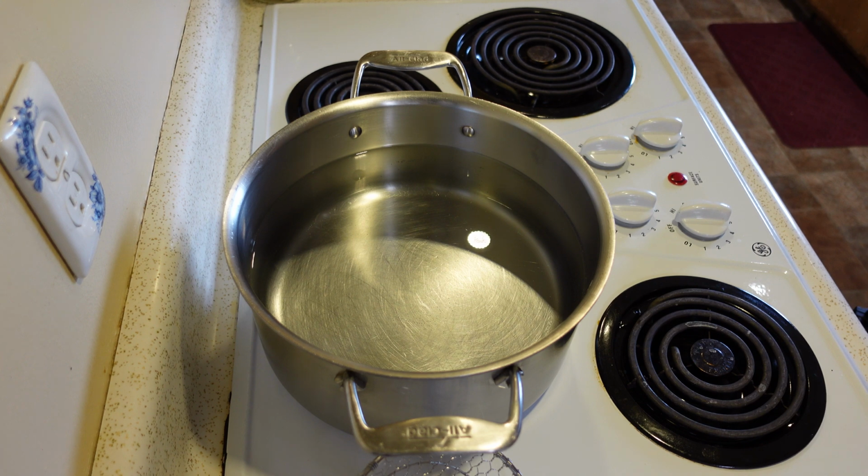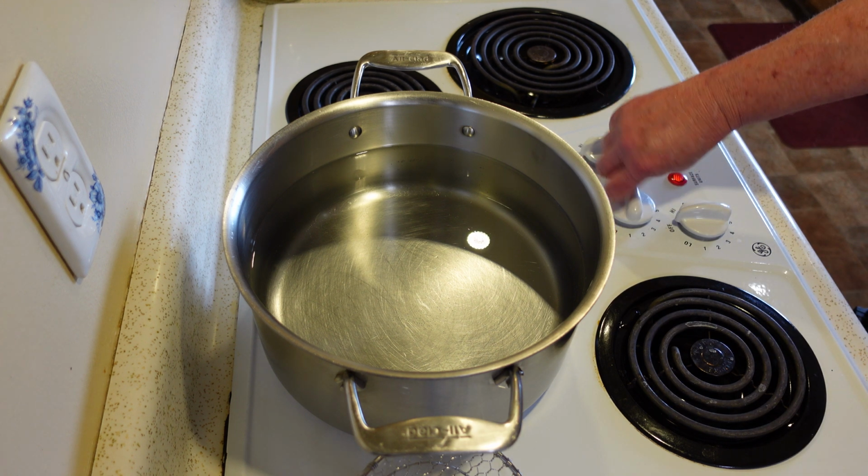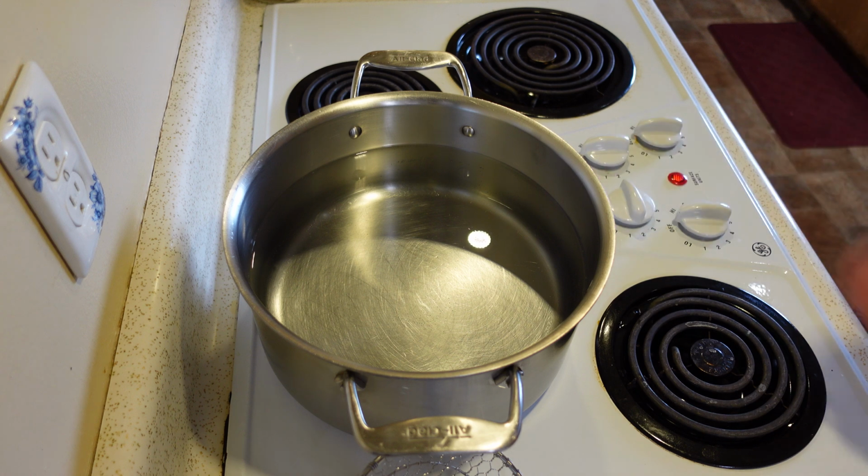Okay, and now that we've got the dough rising, what we're going to go ahead and do is get a pot of water. Here I have about 4 quarts of water, and we'll be putting in about 1/3 of a cup of baking soda per quart of water. And that step will be coming up shortly. So right now, I've got my water on, and I'm going to go ahead and turn it up so that it'll warm up.